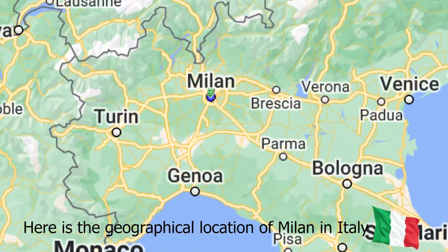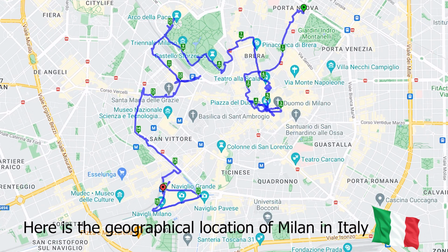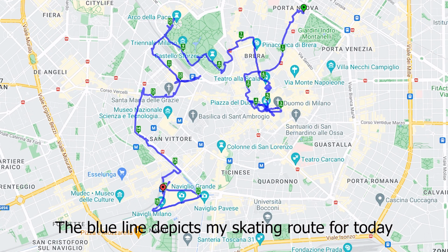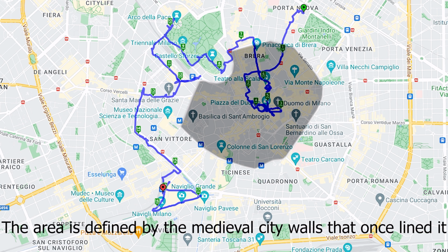Alright, so here's Italy, and in the north we find the city of Milan. The blue line over here shows you the inline skating that I will do in today's video. The part that I highlight right now is considered the historical city center of Milan, with the Duomo at its heart, obviously.